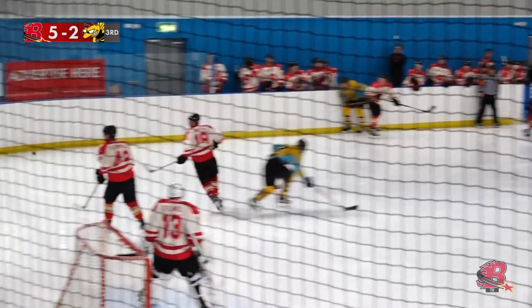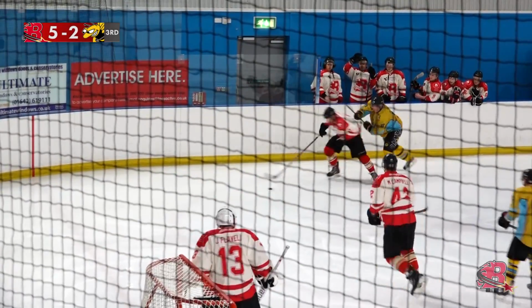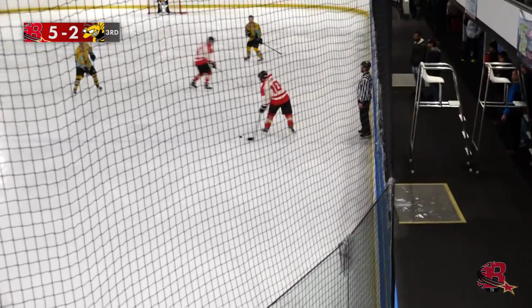And Colton can't get a touch on it. He was too focused on trying to not go in the blue paint, I think, and he took his eye off the puck. Jeff Cock, there's a trip or a hook. Take your pick. Yeah. And James Flavel just goes to the bench.